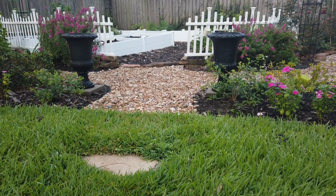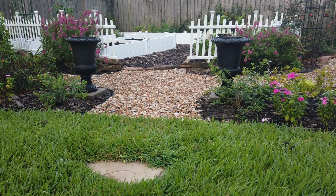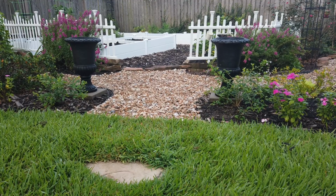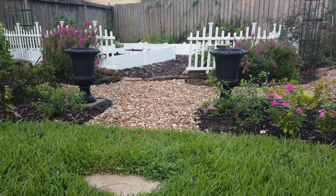I have two of them obviously. So let's head back to the urns and see if we can get them inside. Okay guys, these are the two urns that I have. I've had them for a few years. They're probably at the point where they could stand to be refreshed with some new paint, but for the most part they're still looking good.